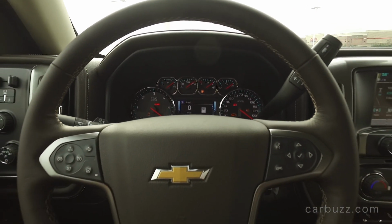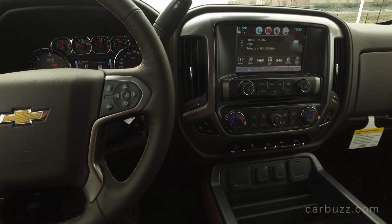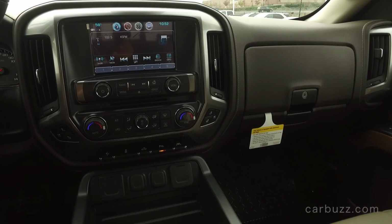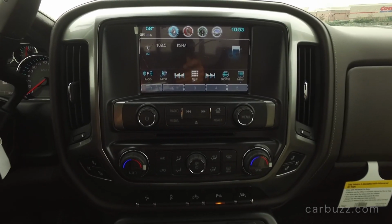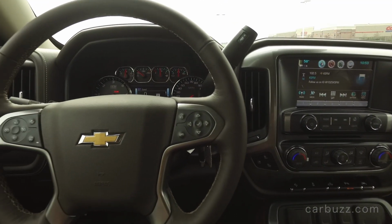And from this driver's seat here, like I said, you get that leather-wrapped steering wheel. And the overall dash design, I like it. It's just very straightforward. It's simple. I would even say it's a little more conservative, and I think that's just fine. I think that this basic design suits this truck very well.